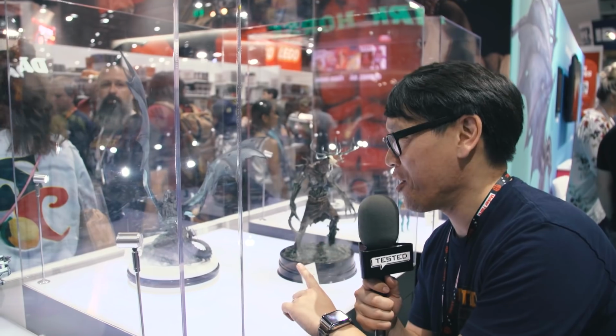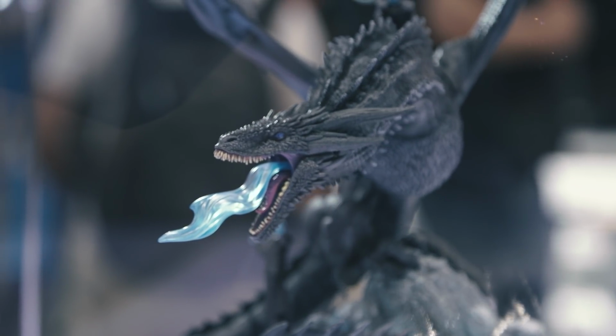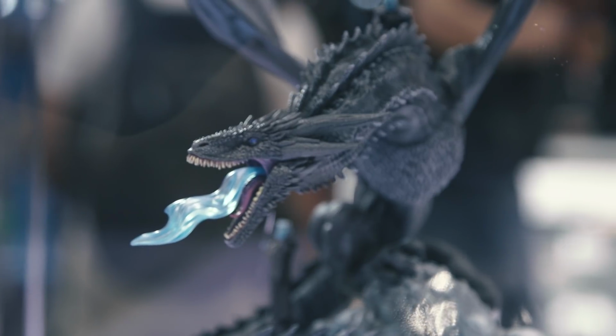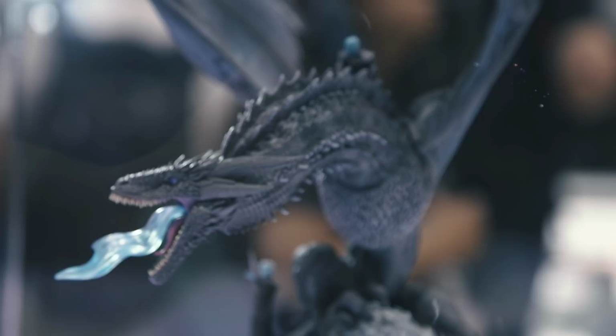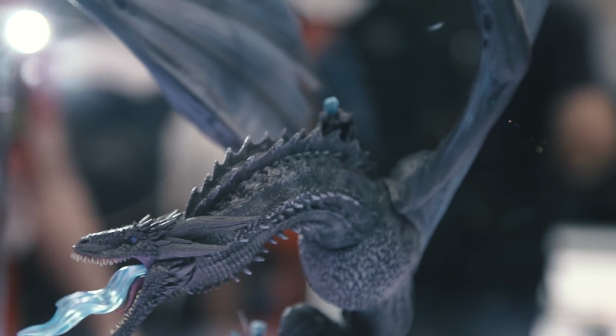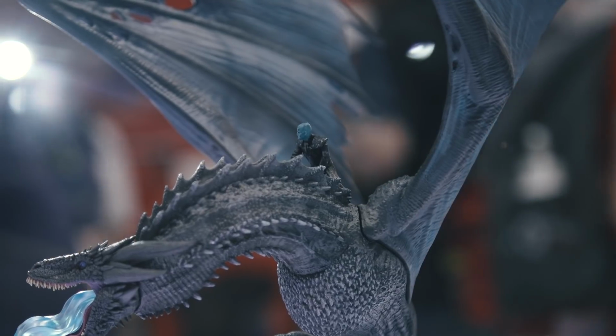And just next door you have, from Game of Thrones, Viserion, the Undead Dragon. Look at the pose, look at the wings. That is an incredible display with the Night King right there, ready to ride it. Oh, that's so cool.